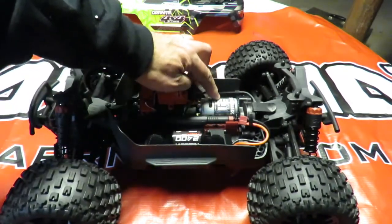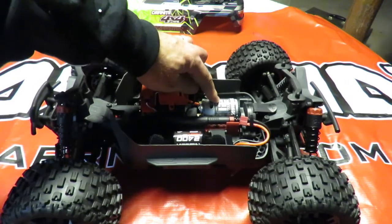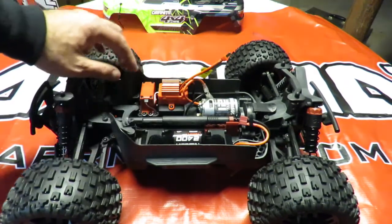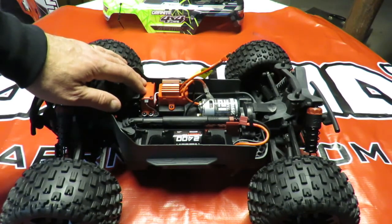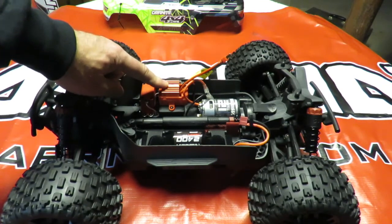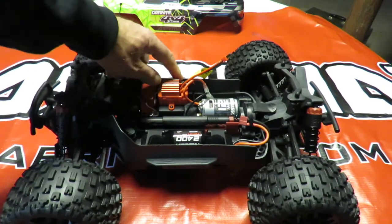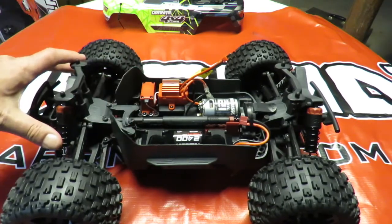Our 12-turn motor, they couldn't make it much clearer. This is a 12-turn, which another competitor also offers with their buggies and trucks. Our waterproof steering servo there, our ESC, which I'm guessing, as with most Arrma cars, is also waterproof. Our on-off switch just on here. Anyway, I'm going to take the camera off and have a scan up and down the car.